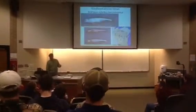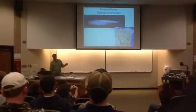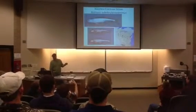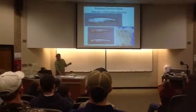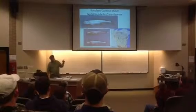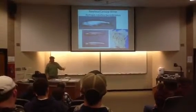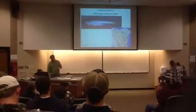Emerald shiner and rosy face shiner. Look at the silver non-breeding version, if I flip back and forth. Very similar. Few shiners have pelvic fins that are out in front of the dorsal fin. These two both do. Few shiners have anal fins with 9 or more rays. Both of these do. But look at the snout.